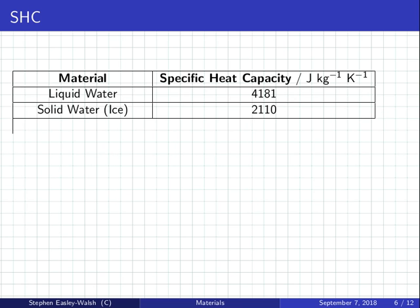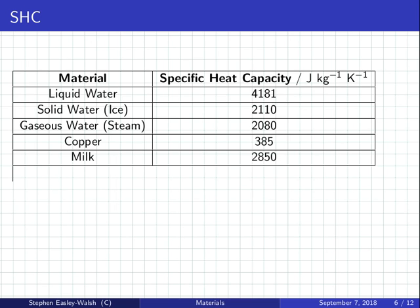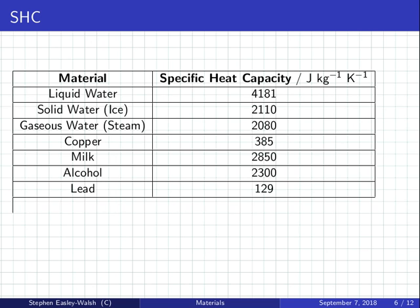Okay, got that one? Next one is steam, 2080. Okay. Next one is copper. It's only 385. Yeah. Next, milk. Let's put milk in the form. 2,850. Alcohol, 2,300. And two left. Lead is 129, and air is actually 1,012. It's pretty big.